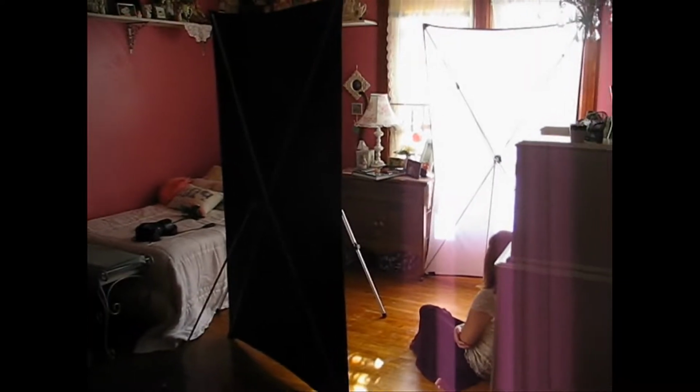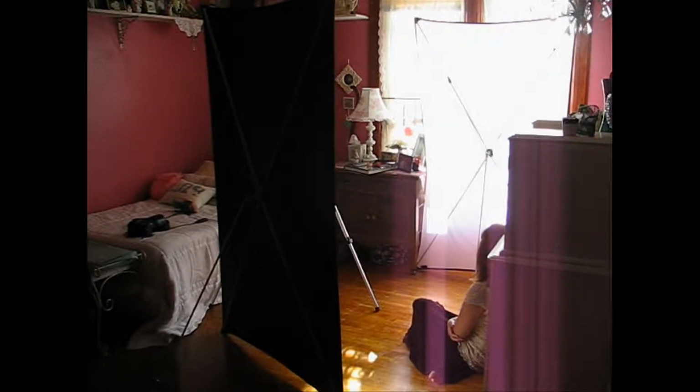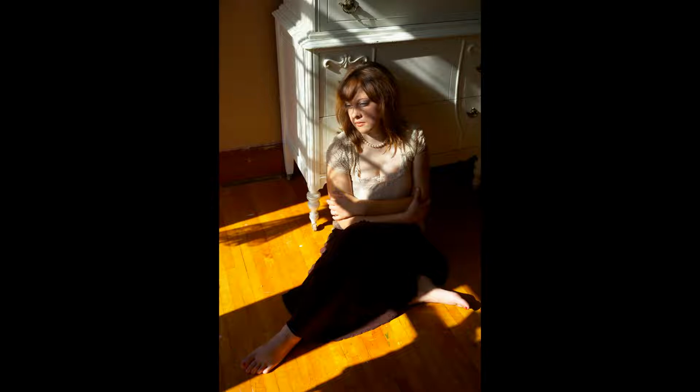This is a pullback video to show the solution to the sunlight that was streaming through the window. In the final image I set up a scrim to diffuse that sunlight and a reflector to fill in the shadows. Hard sunlight coming through a window is just as difficult to work with inside as it is outside. In fact, the contrast, which is the main difficulty with sunlight, can be higher inside.